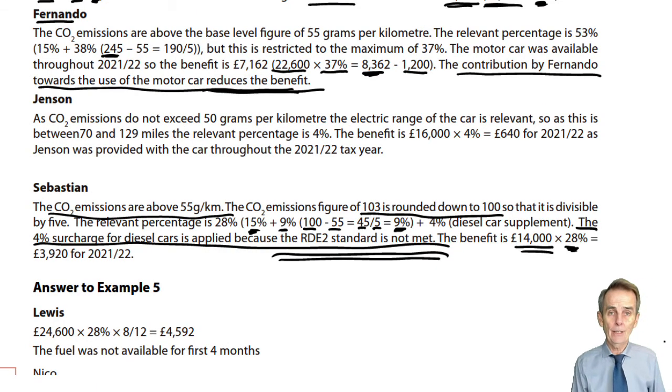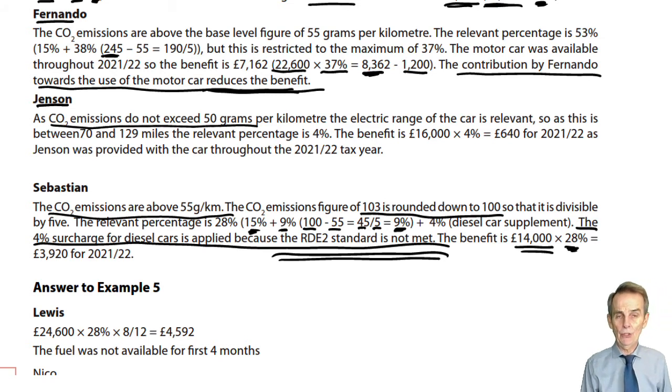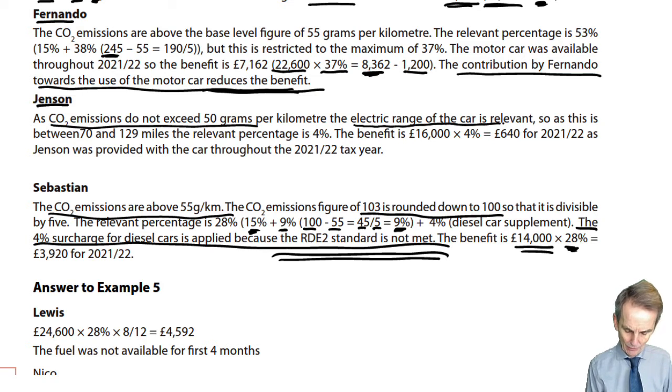Okay, let's finish off this particular session, therefore, dealing with Jensen. We know that the CO2 emissions do not exceed 50 grams per kilometre and that we're dealing with a hybrid electric car. Therefore, it is the electric range of the car that is relevant in establishing what percentage rate to apply to the list price. As this is between 70 and 129 miles, again, that you look up on the tables made available to you, we pick off the relevant figure. The percentage rate is 4%.